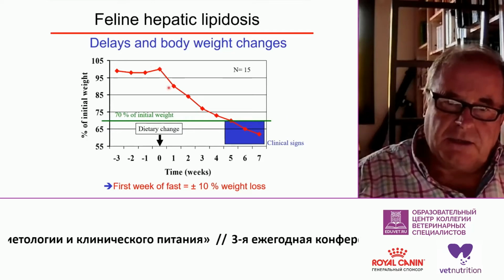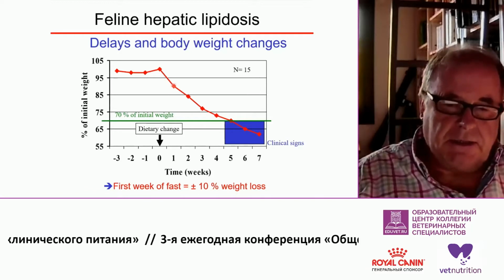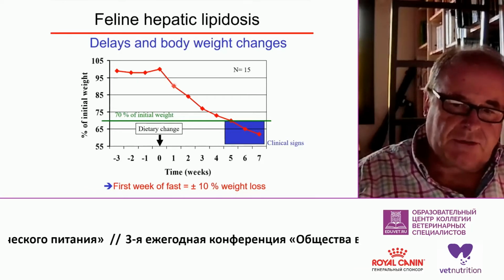What you can see here is that during the first week of fasting, by not eating, those cats do lose 10% of their body weight.